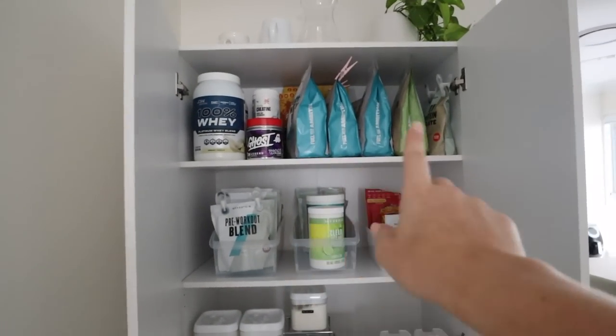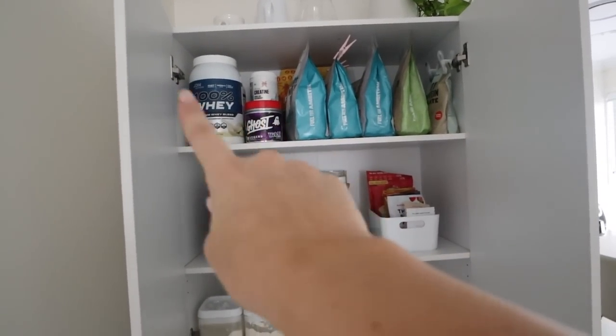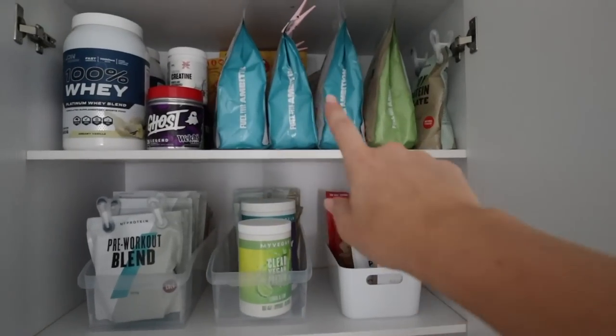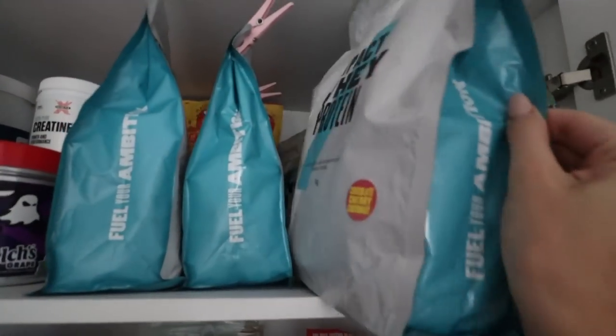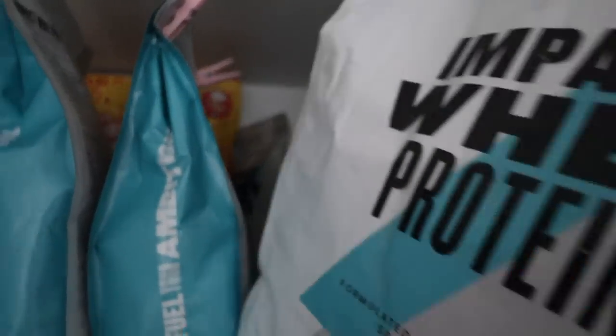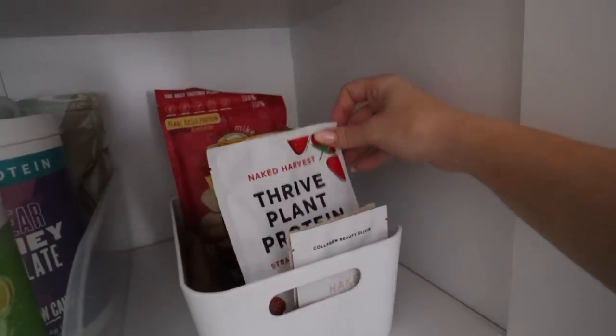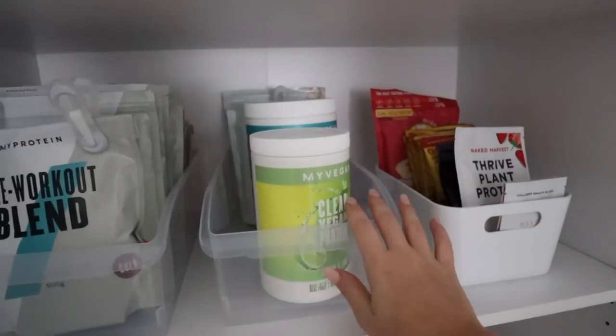Up the top, we have all of our proteins. Liam's stuff is there. So he has pre-creatine, stuff like that. Those are all my favorite proteins. And then I have some other ones behind there that I don't use as often. Then on the next shelf, I just have a bunch of samples and things that I get sent sometimes. And then I have my clear protein.